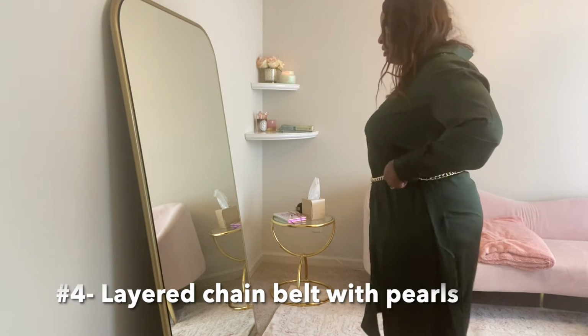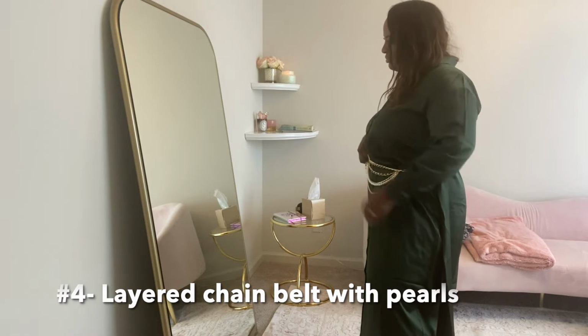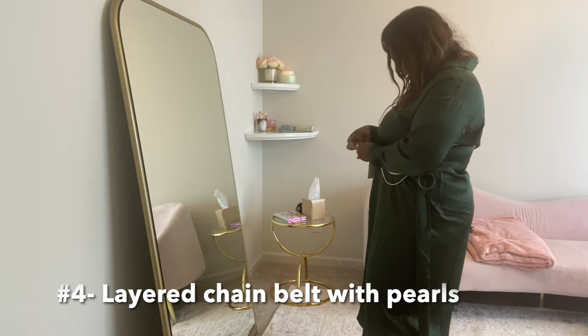And these have been on trend, and I'm not usually super into trends, but I just thought, you know what? This one's kind of cute. Let me see. Oh, this is kind of cute, y'all. So let me see.